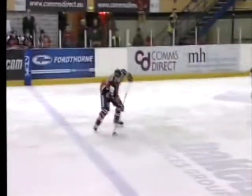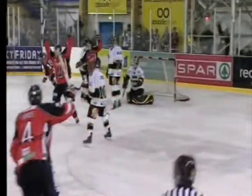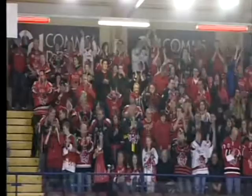Always important to get the first goal down in Cardiff, and that's exactly what the Panthers did. But the Cardiff Devils came back, and it was Tyler Michelle. Through a screen, Phil Hill was right out in front, and this one is tied at 1. Into the second period, and Michelle beats Kevin St. Pierre, and he puts the Devils 2-1 up.